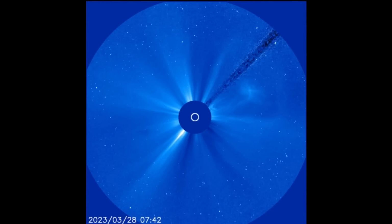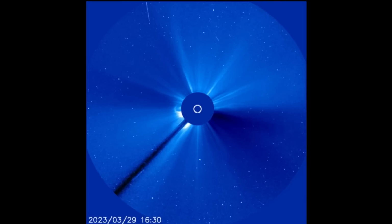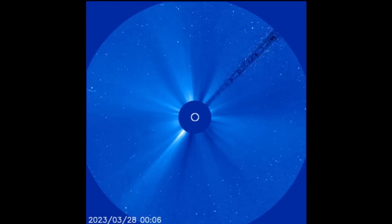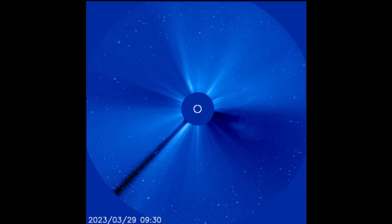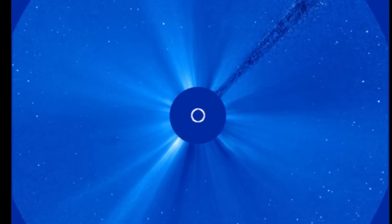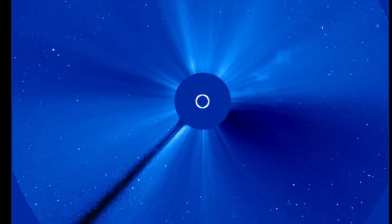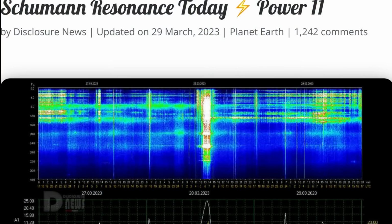Having a look at LASCO C3, the last 2 days of events on our sun, showing that large filament eruption taking off in the outgoing position, as well as in the last few images, watching a slight CME coming out from that plasma filament. Watching closely there on the left-hand side of the disk.